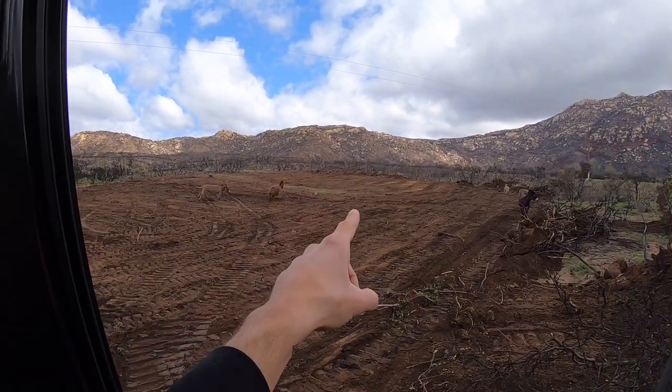Don't know if that's miles an hour. Maybe that is. It's got a little gear next to it. Maybe that's something with the gear reduction. Couldn't really tell you. The donkeys look super happy.